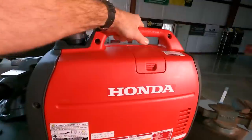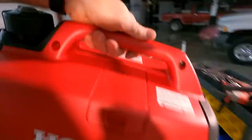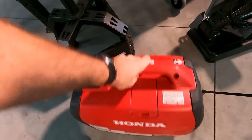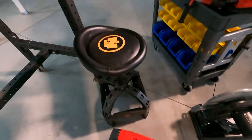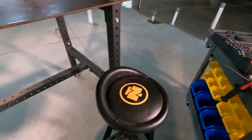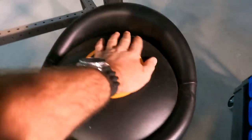Very, very cool. Let me show you how lightweight it is. One-handed operation, one-handed pickup. Set her down. Which brings us to another tool that I think every man or woman should have in their shop. Some good shop stools. This is from Northern Tool.